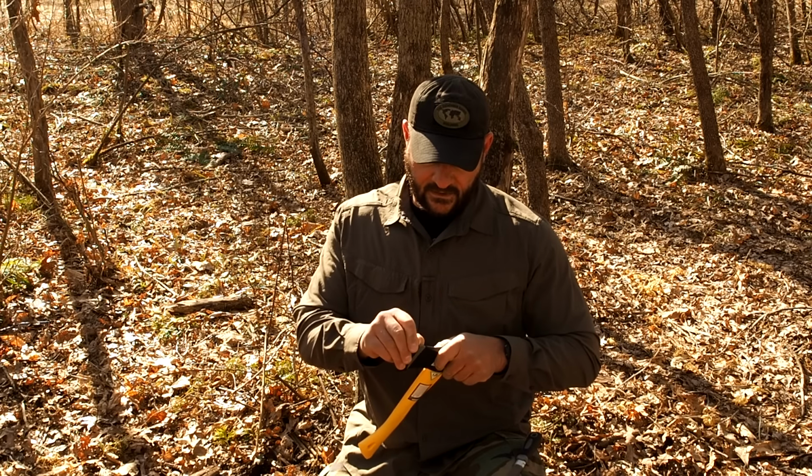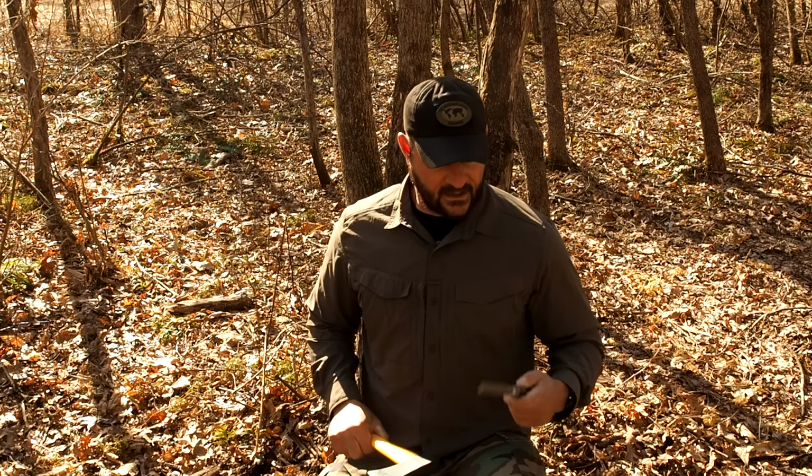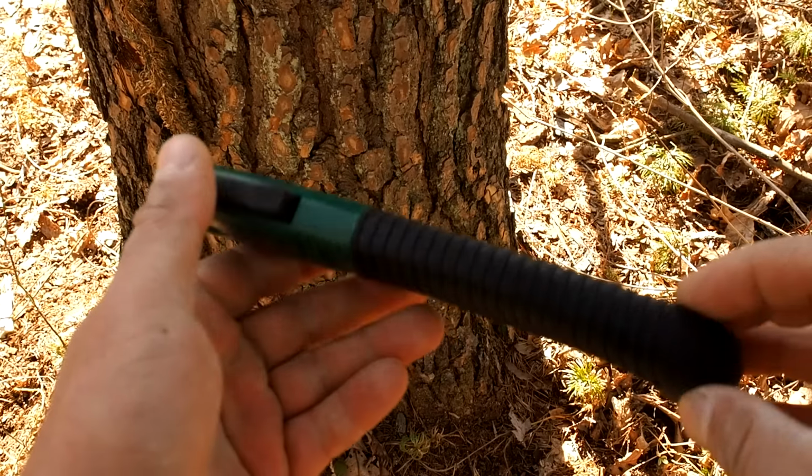What I didn't like was I checked the blade, and it is horrible. So I went ahead and got the file so we can sharpen this up, maybe chop some wood, maybe actually see if it will stick in a tree. Who knows? So many choices.